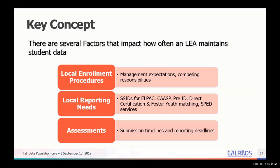Okay, so there are several factors that impact how often LEAs maintain student data, right? You have local enrollment procedures, management expectations, competing responsibilities. You have local reporting needs, right? You need SSIDs for ELPAC, CAASPP, pre-ID, direct certification, foster youth matching, and special ed services. You also need to submit data in CALPADS for assessments, right? You have submission timelines and reporting deadlines.